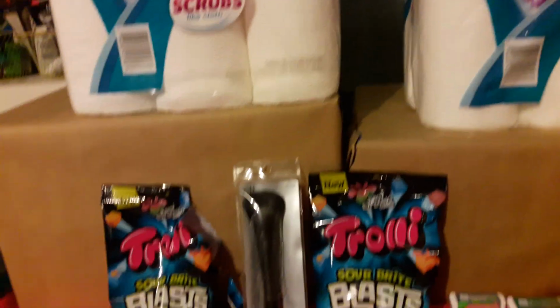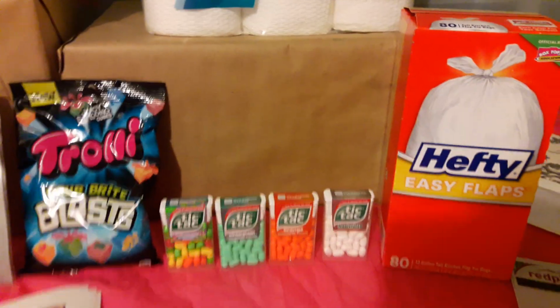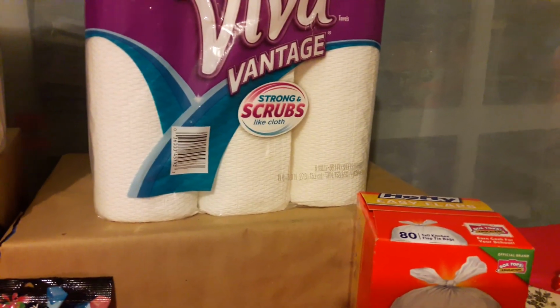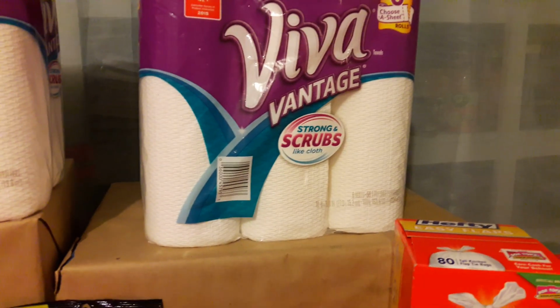So that was one card. The next card that I did, I think I did really, really good. I wasn't expecting it. I was just going to go do the Viva and then, I don't know, pick up something else so that I could use the $5 ECBs that I had.